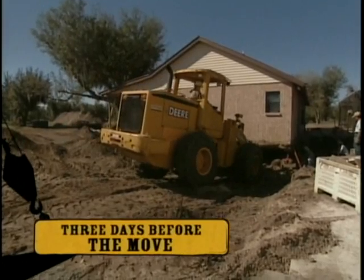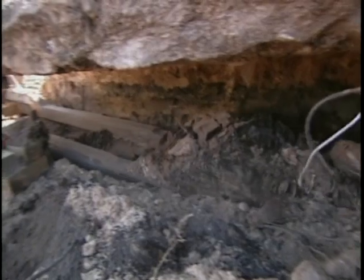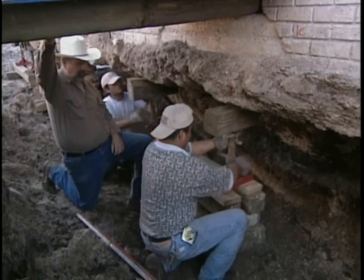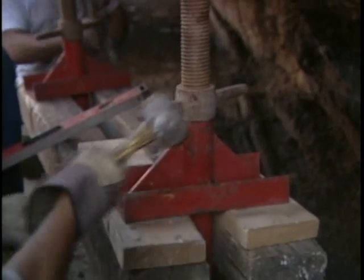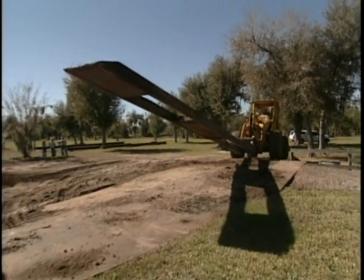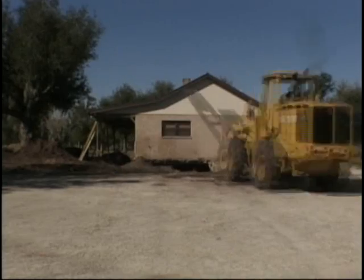Before the brick house can be lifted and loaded onto wheels, the concrete slab must be dug out of the ground. As dirt is dug out, jacks are put in its place to hold up the house. It's hard to believe that a jack every 6 feet underneath the house can support the weight of the whole house.